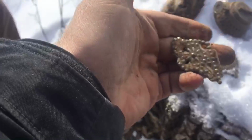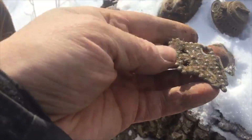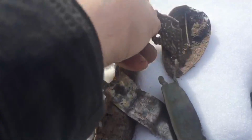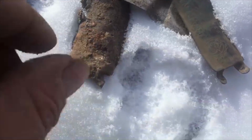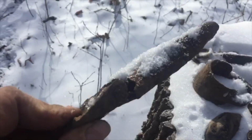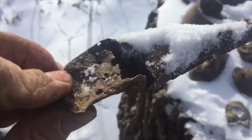This here, I think, yes, that is the clasp off a lady's sash or fancy lady's belt. I thought it was gold when I saw it, but not yet. Still elusive gold. Spoon bowl. Parts of an old harmonica. We think this might be an old sap spigot. Yep. Hard to say.